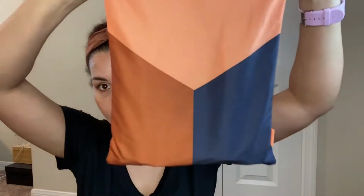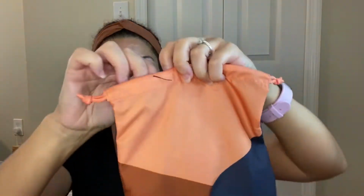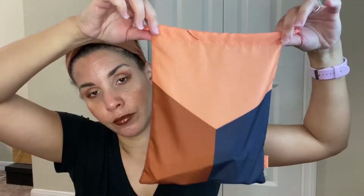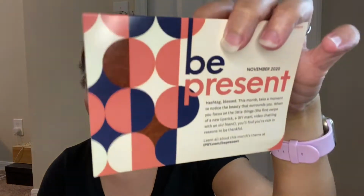Okay, so this is the bag for November. Same colors as the Glam Bag, which is $12, but you get a drawstring bag, which is really cute. I like the oranges, the browns, and the blue together. Very, very nice. There's a card, and Be Present is the theme. There is no pricing on here, so I will just show you what I got.